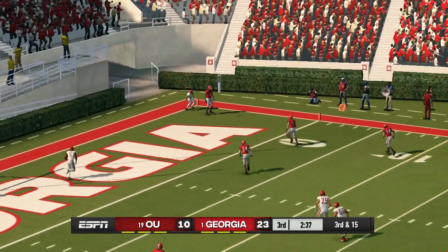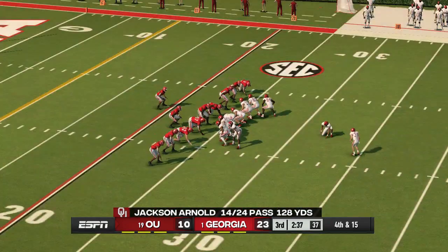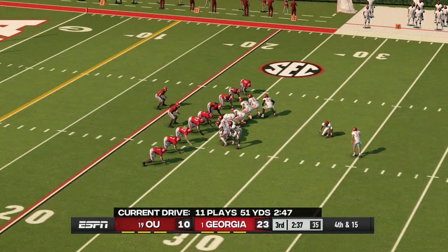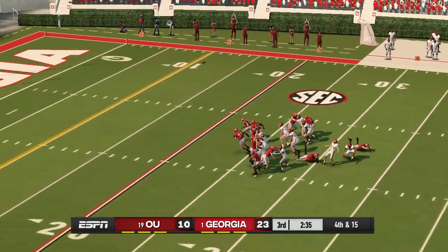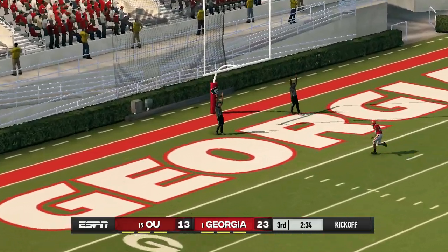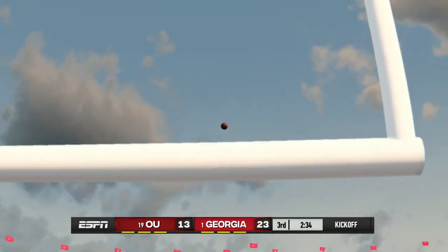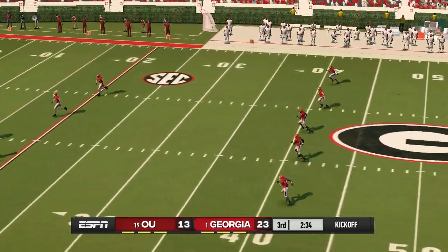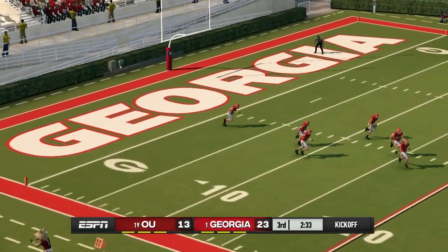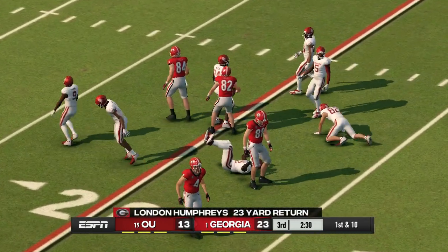It to the end zone. Incomplete. Almost picked off. Fourth down. They're going to try a long field goal here. It has the distance. And he got it. The kicker looks like he's ready to kick this one off. He sends this one deep. He's to the 20. Makes it to the 22-yard line.